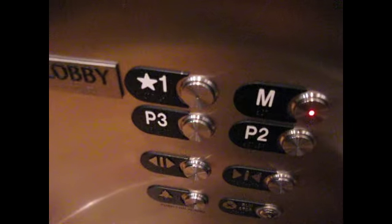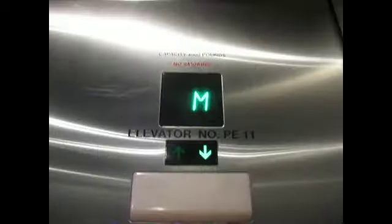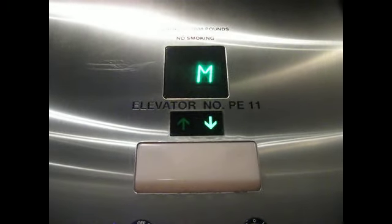This is the P3 level of the parking garage. We're gonna go to M. This is the mezzanine level, and we're going to go down one level to the lobby.